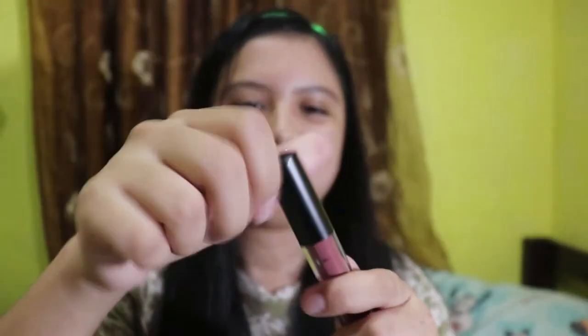So, sunod is H02. High heels. Hindi ko pa na-try. Masubukan eh. So, swatch muna tayo. Wow, it's a brown. Okay. So, ito. And then, the last one is H03. Ayun. Swatch.